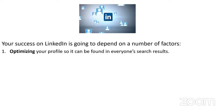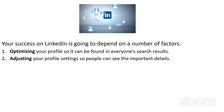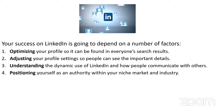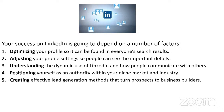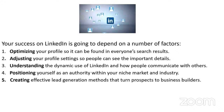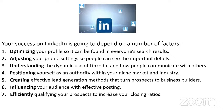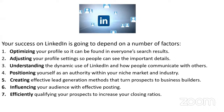Optimizing your profile so it can be found in everyone's search results. Adjusting your profile settings so people can see the important details. Understanding the dynamic use of LinkedIn and how people communicate with others. Positioning yourself as an authority within your niche market and industry, creating effective lead generation methods that turn prospects into business builders, and influencing your audience with effective posting. And finally, efficiently qualifying your prospects to increase your closing ratio.